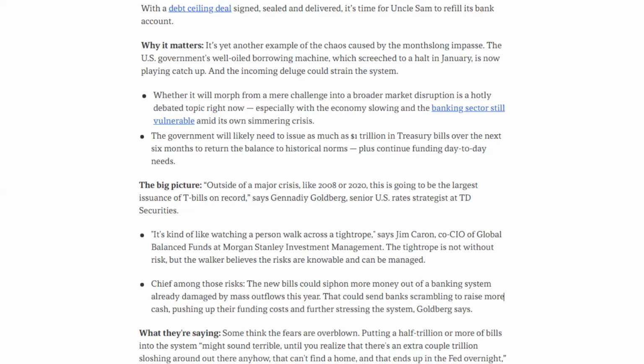Now, chief among those risks, the new bills could siphon more money out of a banking system already damaged by mass outflows this year. That could send banks scrambling to raise more cash, pushing up their funding costs and further stressing the system, Goldberg says. Now, what they're saying is that some think the fears are overblown. Putting half a trillion or more of bills into the system might sound terrible until you realize that there's an extra couple trillion sloshing around out there anyhow that can't find a home, and that ends up in the Fed overnight.